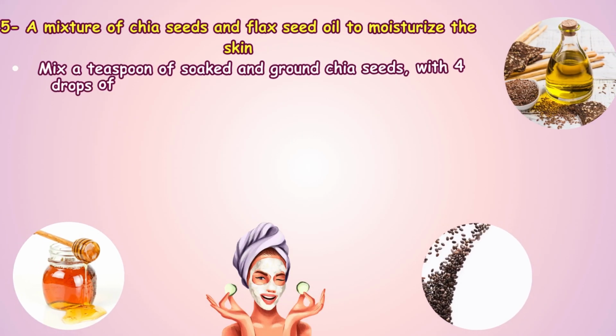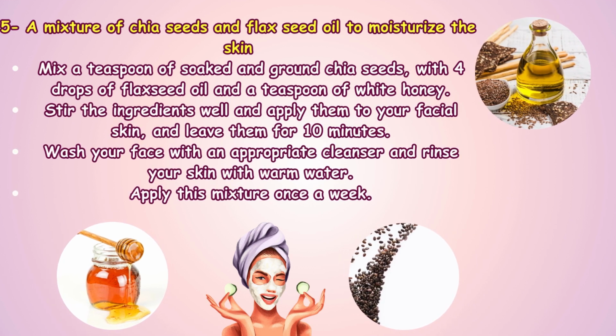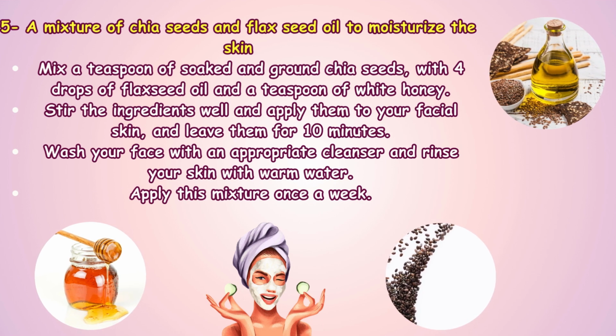A mixture of chia seeds and flaxseed oil to moisturize the skin. Mix a teaspoon of soaked and ground chia seeds with 4 drops of flaxseed oil and a teaspoon of white honey. Stir the ingredients well and apply them to your facial skin, and leave them for 10 minutes. Wash your face with an appropriate cleanser and rinse your skin with warm water. Apply this mixture once a week.